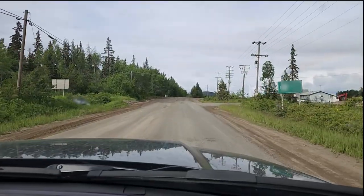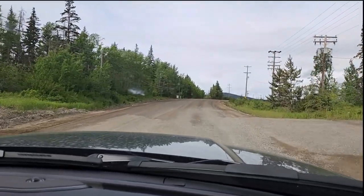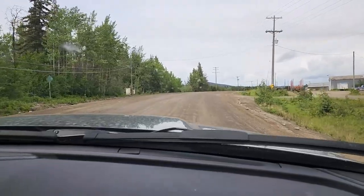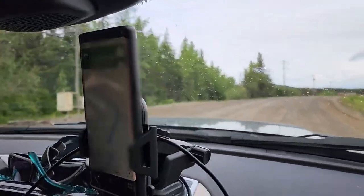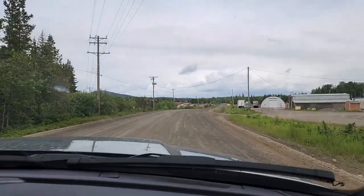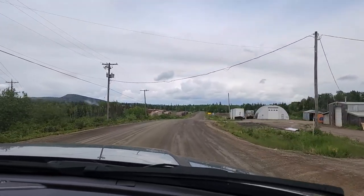So for some reason, the road just ends and becomes horrific. Yeah, just horrific. So we're on this now. Take a look at this thing. And it's just a matter of getting through it now. So we're gonna go pretty slow. Hopefully we won't pop any tires. We'll let you know. This road is notorious for eating vehicles' tires, so you gotta go slow.